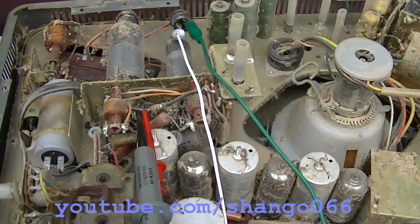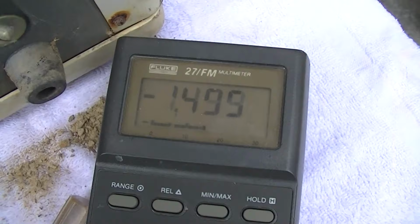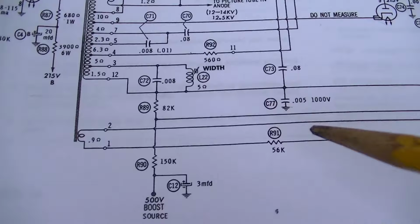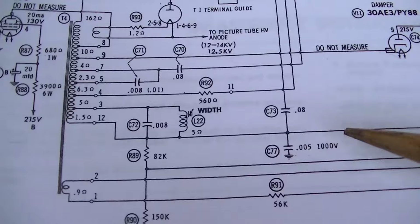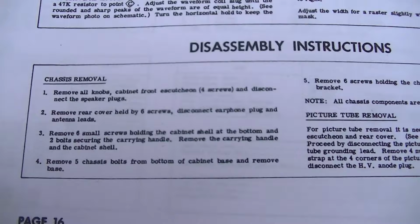Now at this point disconnected, I'm measuring from the do not measure line to ground, and I got negative 1 volt. Unfortunately, that's not a reliable test. Usually you can use that to test for leakage in these capacitors, because on most TVs, these capacitors are not tied to ground. They're tied to B plus. That way you don't have to have a 1,000 volt capacitor. The differential between B plus and boost is not that great. But of course, in this set, they've come up with their own custom design that's different from everything else. All right, it's disassembly time.